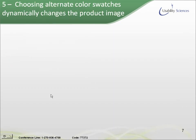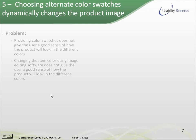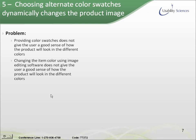Number 5, alternative color swatches. We have heard time and time again that only providing color swatches for a product does not give the user a good understanding of how that product is going to look. If it is a zebra print jacket and you've got a color swatch of it in baby blue and the product picture doesn't change color, users don't know if that baby blue is going to be perfect for the outfit that they're trying to buy this jacket for.